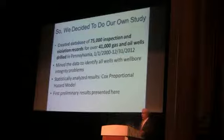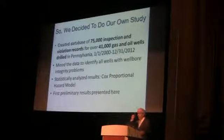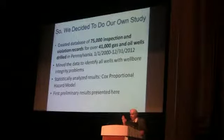So we decided 2 years ago to start doing our own study, that we were going to confront head-on all the criticisms that we receive about using industry data. That was not shale gas. That was not modern. That did not come from a place with the toughest regulations in the world.